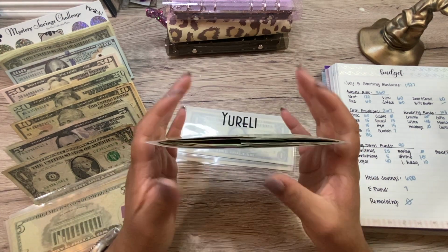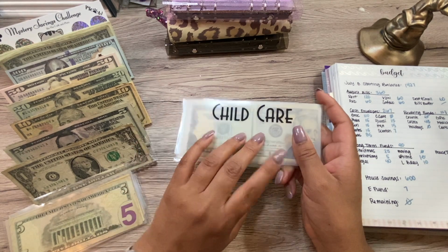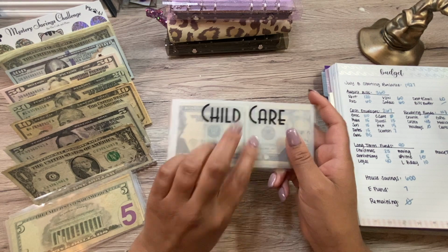Childcare is not getting anything. It still has the money that I stuffed in here last week. Our sitter is out of town, and so my mom is taking care of our son this whole week, so we don't have to pay anything.